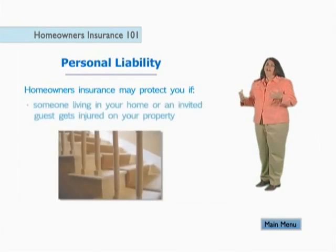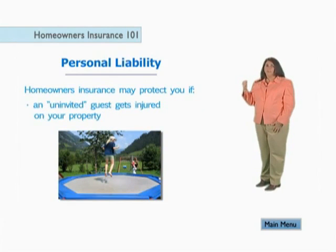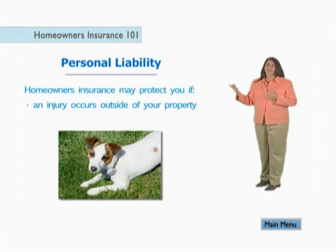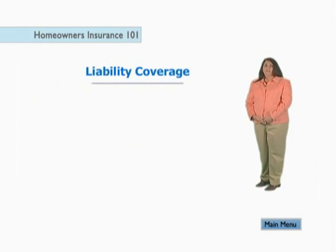Someone comes into your house and falls down your steps and injures themselves, or if they come into your backyard and jump on your trampoline and fall off, or if your dog gets loose, runs down to a neighbor's house and bites them, your insurance policy will provide for a legal defense and settlement up to your personal liability limit. You'll want enough liability coverage to provide for all your assets.